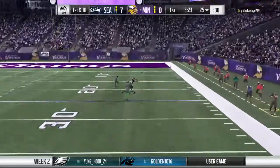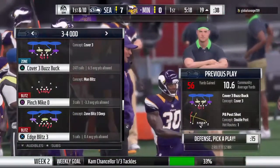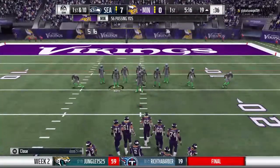Now he'll let it go deep right side. This is caught at the 20, and he is down deep into Seattle territory. It's a big one there for the Vikings. 56 yards.